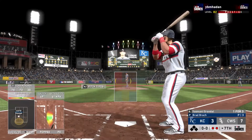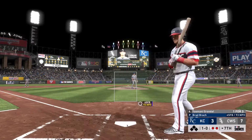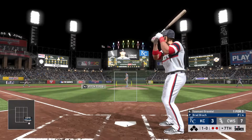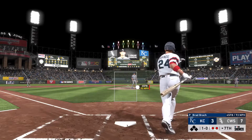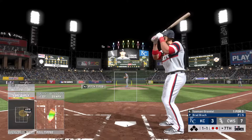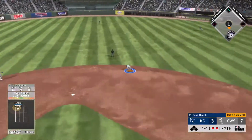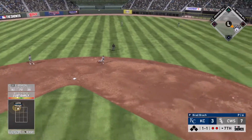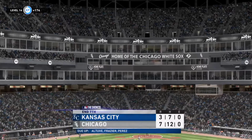Digging in, Yasmani Grandal. It was a flyout for him in his last trip. Down on the shins and missed with it. Ball 1. Wouldn't mind a pitcher expanding the zone a little bit more and using his aggressiveness against him. 7 runs on 12 hits and no errors so far for the White Sox. A bouncer up the middle. Altuve to his right. He has it, and that will conclude matters here in the 7th.